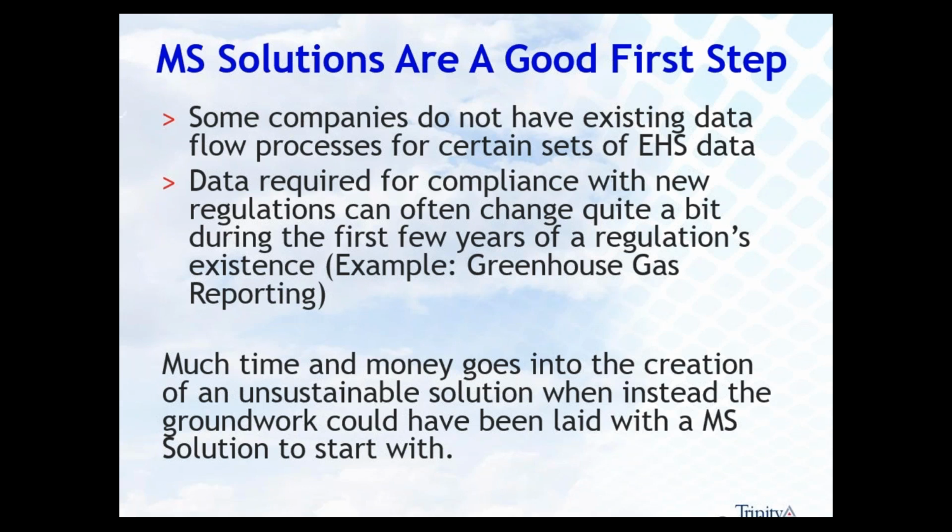Again, we said that they're a good first step. Some companies don't have any processes at all for certain data. And so, just like you would take a data flow process and put Excel spreadsheets into play, you can also do that in such a way where you can combine it into SharePoint, you can combine automation. And down here we say, much time and money goes into the creation of an unsustainable solution, when instead the groundwork could have been laid with an MS solution to start with, a Microsoft solution.